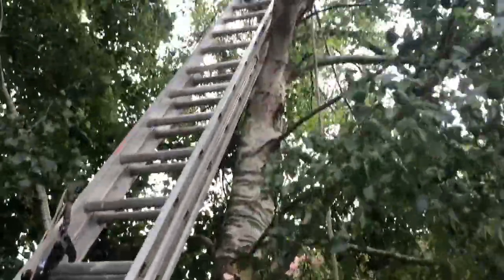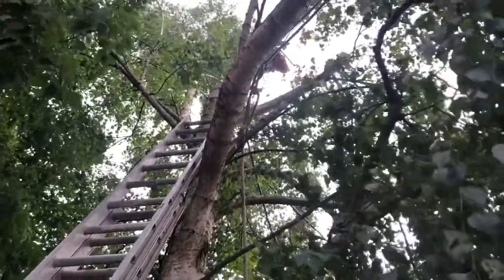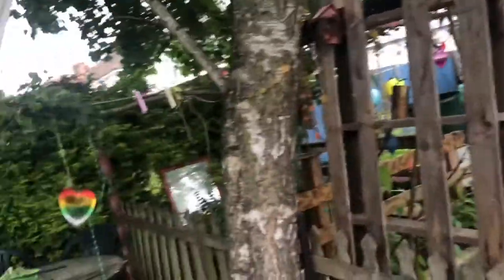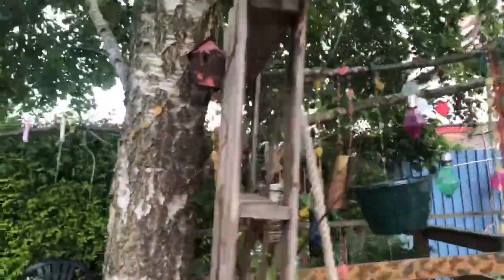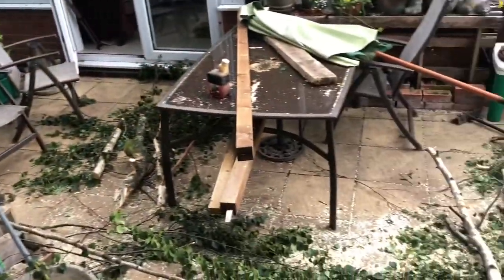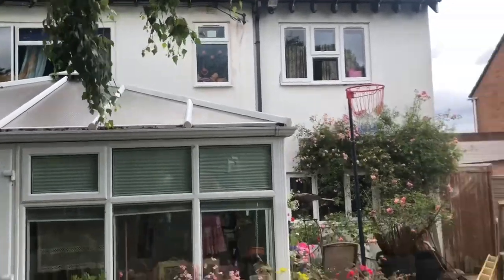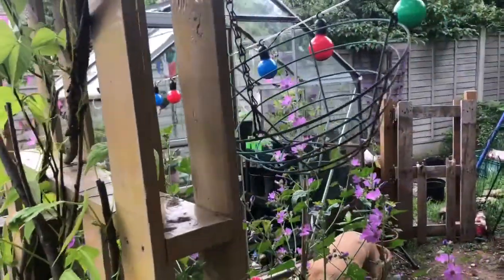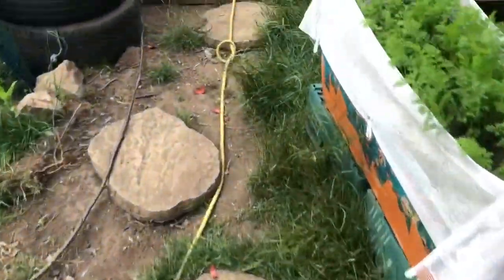So we spent all day yesterday holding on to ladders, stopping ladders swaying, climbing out on branches, chainsaws going, and trying to stop, oh my gosh, I'm gonna fall, trying to stop the branches from smashing onto glass tables. One landed on the conservatory roof. We've got an inflatable hot tub there. There is a greenhouse that side. Honestly, it's just been a total nightmare trying to sort this.